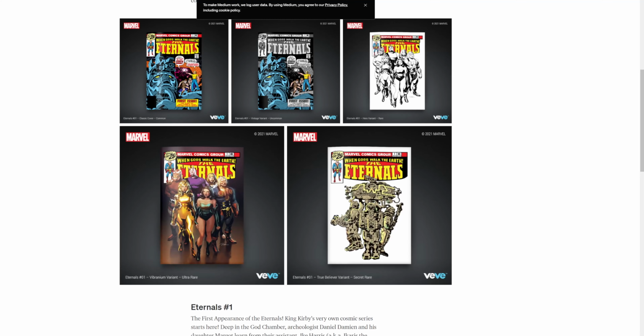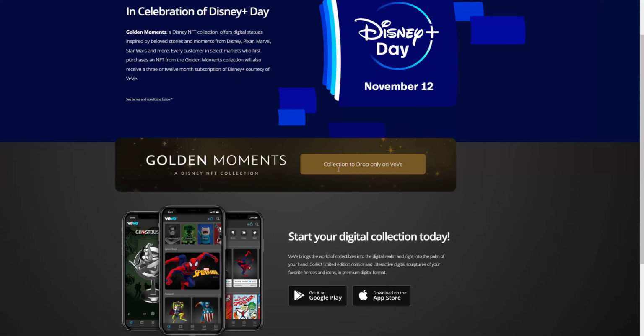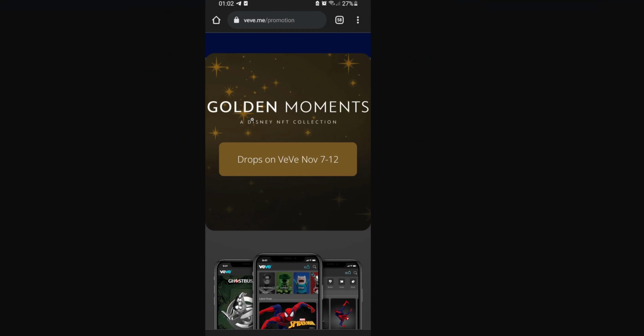Now, on the point of the Disney drop, if we go to this site here, veve.me/promotion, on the desktop it shows us some information regarding the Disney Plus Day drop, and Golden Moments, a Disney NFT collection to drop only on VeVe. Now, I believe that because this is on the desktop version, it's updating slightly differently than on the mobile version. If I go to the mobile version, here's a screenshot of what it looks like on mobile. Golden Moments, the Disney NFT collection, drops on November the 7th to November the 12th.